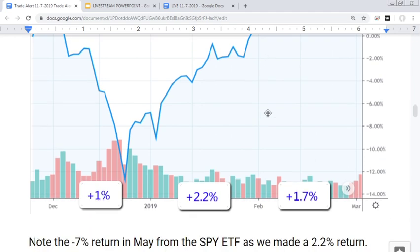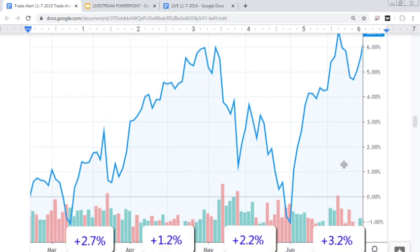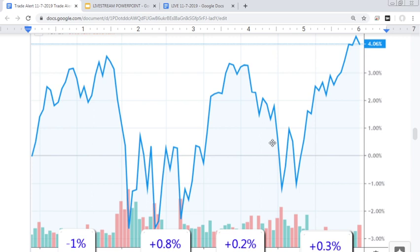So we did generate a positive return in January, February. Then comes May, 2.2% return against a 7% sell-off in the S&P 500. We also did well in the upside, but just not as well as the S&P 500 did. And then come in August, we did hit a 0.8% return, not 1.8. So I did catch some errors in our gold portfolio, which have now been reflected and fixed.